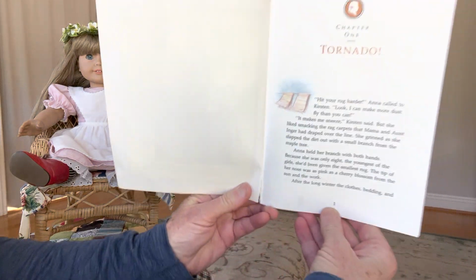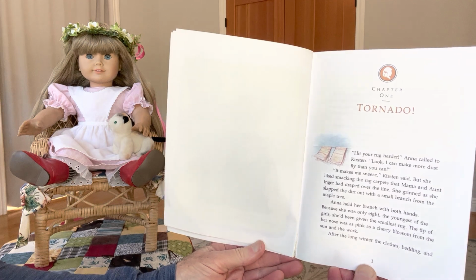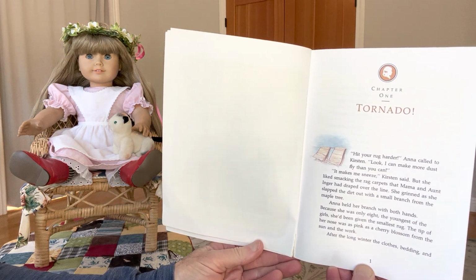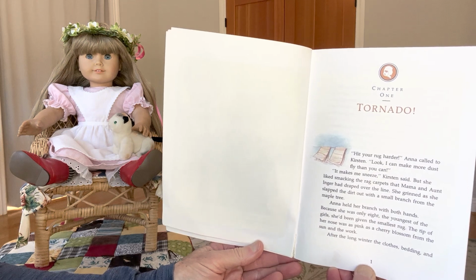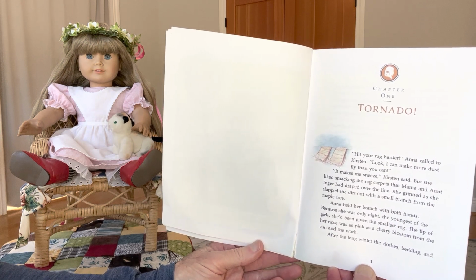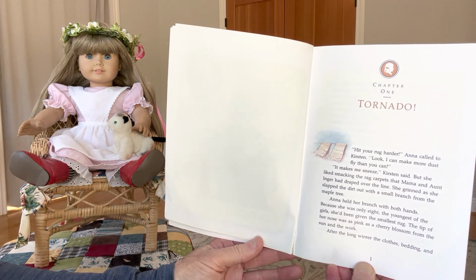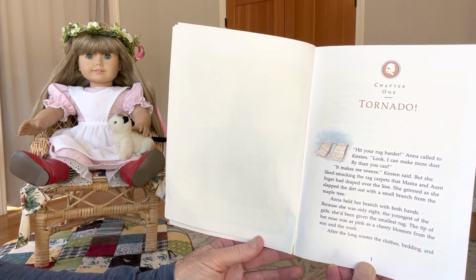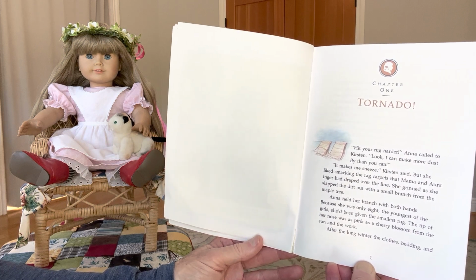Okay, chapter 1 is called Tornado. "Hit your rug harder," Anna called to Kirsten. "Look, I can make more dust fly than you can." "It makes me sneeze," Kirsten said. But she liked smacking the red carpets that Mama and Aunt Inger had draped over the line. She grinned as she slapped the dirt out with her small branch from the maple tree.